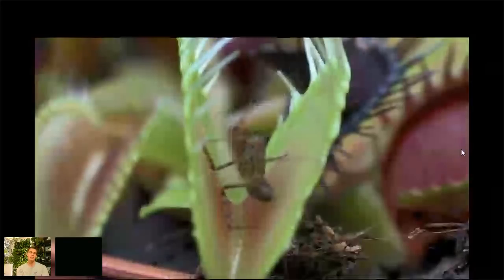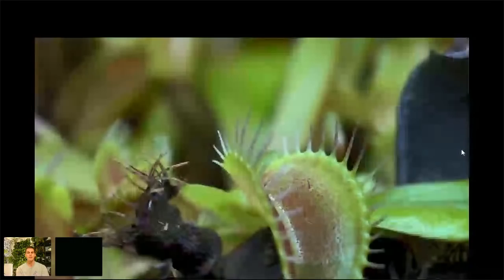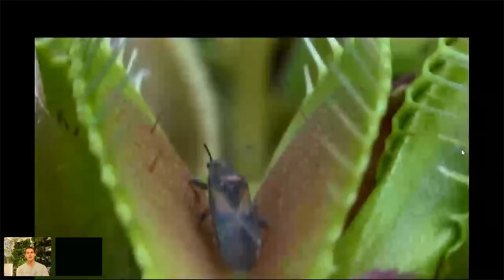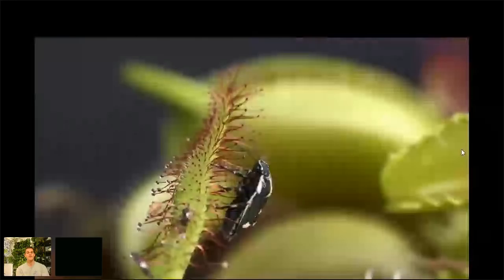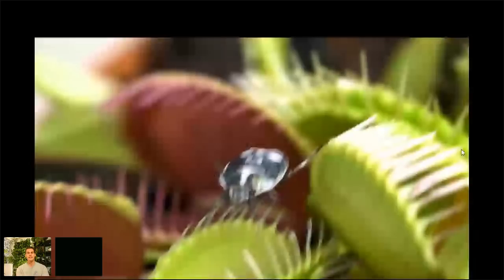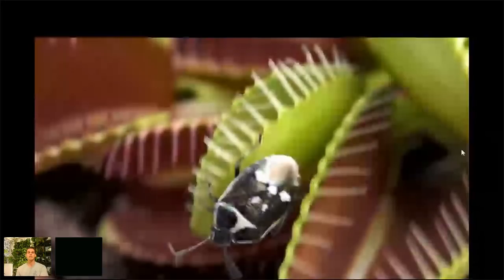And on the inside of the lobes are glands that produce digestive enzymes, and these enzymes are the same enzymes that non-carnivorous plants produce when they're being munched on by herbivores or being munched on by insects. So I personally don't think it's a big leap to figure out that same acid. You start with a non-carnivorous plant being munched on, and then Venus flytraps, they just produce a ton of this, and the acid that used to be defense is now offense. So they're using this chemical to digest the bugs.